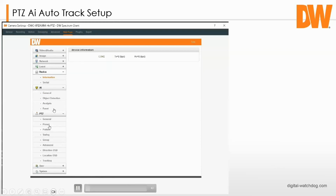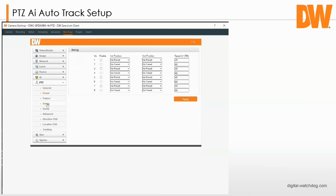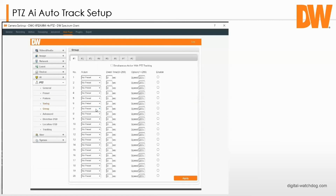And go into the fact that this is the PTZ menu first, because you set up the AI, which we'll talk about, and then you go into the PTZ menu, and then you go into a tracking menu. You set whatever presets you want in the camera. Okay, if you needed to, you set your patterns, your swings, your groups. Okay, you can also set up a direction OSD, which will tell you when the camera's pointing north. Okay, you have location OSD. And then the most important part is turning on the tracking. Okay, and like I said, we're going to go into the setup of that very shortly.